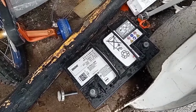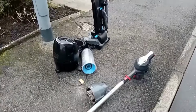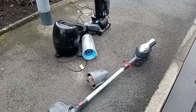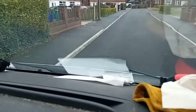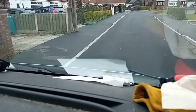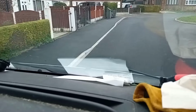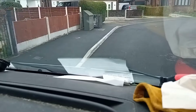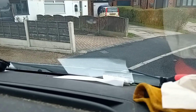So we've just picked up a car battery. Right, so we got two woofers and an air fryer. Right guys, so we've got a washing machine. Oh, it's just the gubbins. It's been emptied already. Oh well.